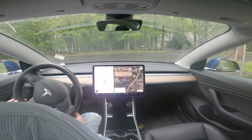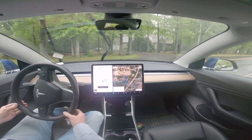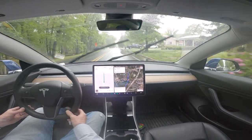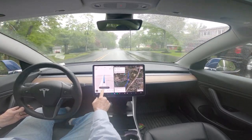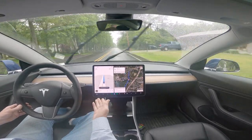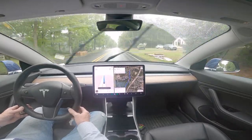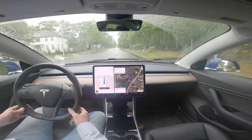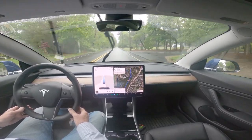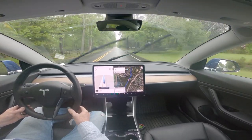Cannot see to the left. It's clear. It's warning me full self-driving may be degraded because of poor weather. Notice this version takes a little bit more wheel tension to say you're paying attention.